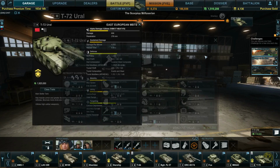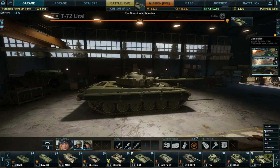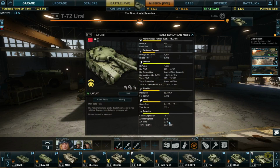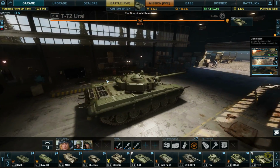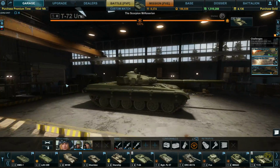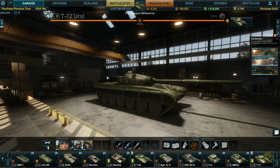I hadn't even realized I hadn't had this thing upgraded that way. There we go. So you now have a bit better turret traverse on this thing. Let's take a look at it. Turret traverse is a bit better. Good. And you have a bit better acceleration to boot. So that's really handy with this tank. Now you don't have ERA, but you do have decent armor.